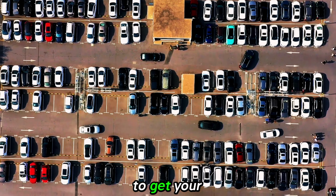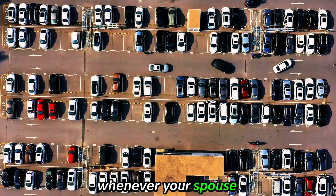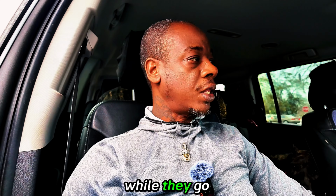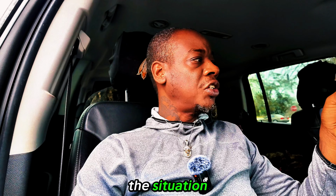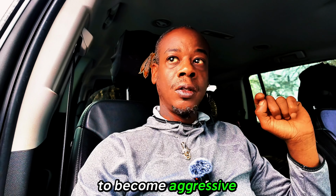One of the ways that you can start to get your dog used to this stuff when they're a puppy is you come out whenever your spouse or somebody you know is going to go shopping and you don't want to really go. Just go out and sit in the car while they go inside and go shopping. Allow the dog to see the stimulus. Now, when your dog is in this situation, you need to be in a position to correct them if they start to become aggressive, right?